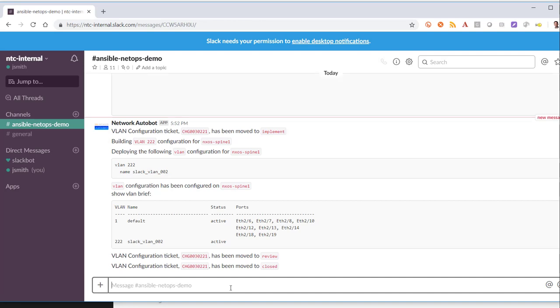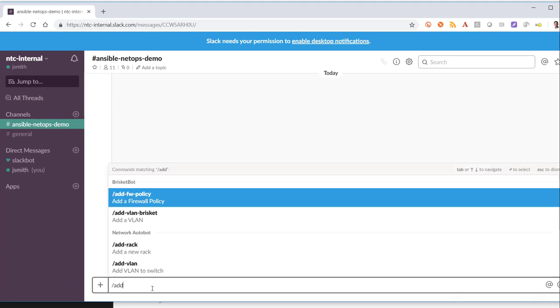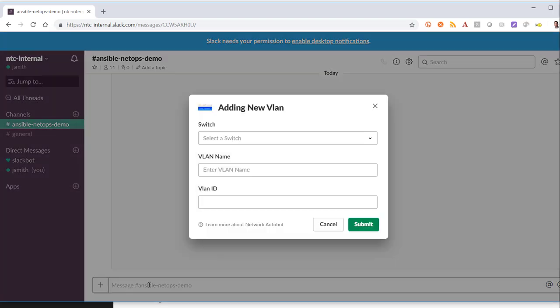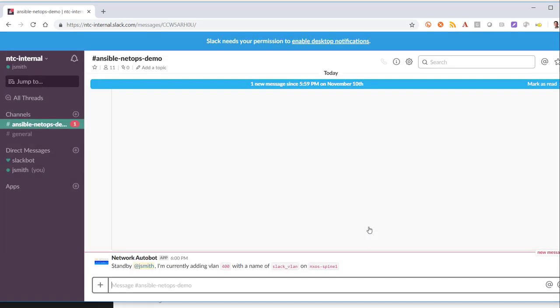So what we have here, this is the result from the last ticket, but the really cool thing is, let's get rid of this, clean up our output for now. With Slack, there's some built-in slash commands that we have. If we do /add VLAN for network autobots, what we're going to end up seeing here is a pop-up, right? So this is a bit more user-friendly, but again, still just showing how we can leverage chat to consume network resources, and we can select our device. Again, Spine 1 we'll stick with for this demo. That's the production device that we have up on the back end. And we can say, Slack VLAN, and let's say this is going to be VLAN 400. We click submit, same sort of thing.